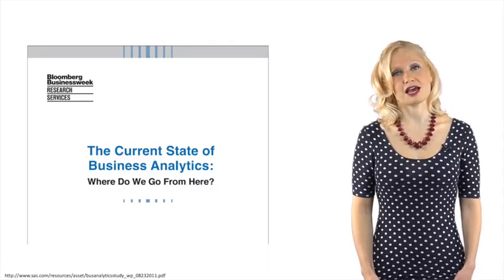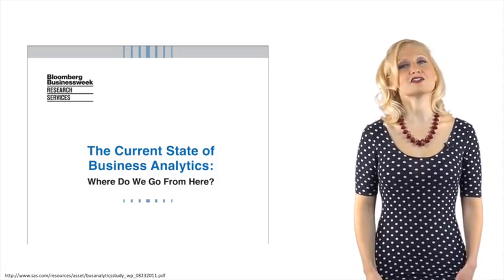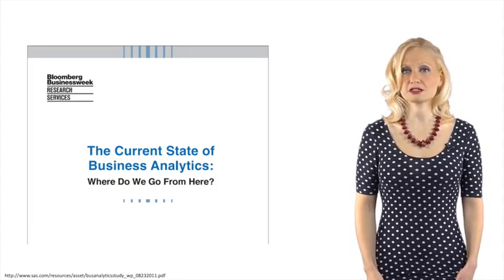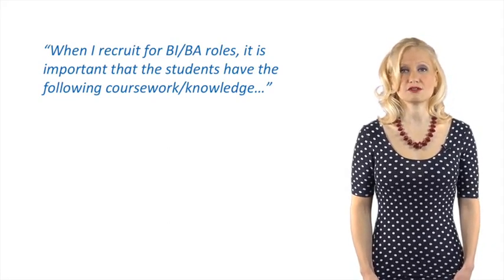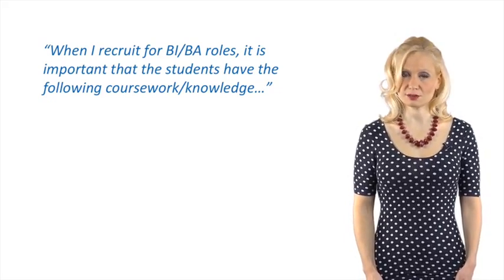As some evidence of this, academic researchers in the Teradata University Network ran a study to determine the state of business intelligence and analytics. They asked over 400 recruiters from technical companies to answer the question, "When I recruit for business intelligence, business analyst roles, it is important that the students have the following coursework or knowledge." Then the recruiters had to rank a bunch of possible responses.